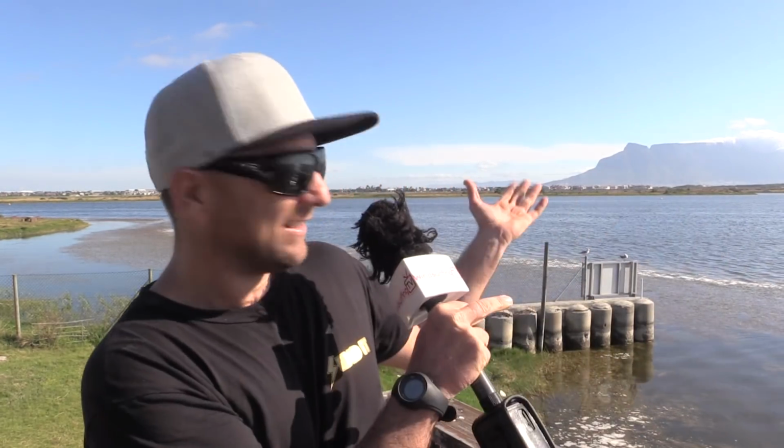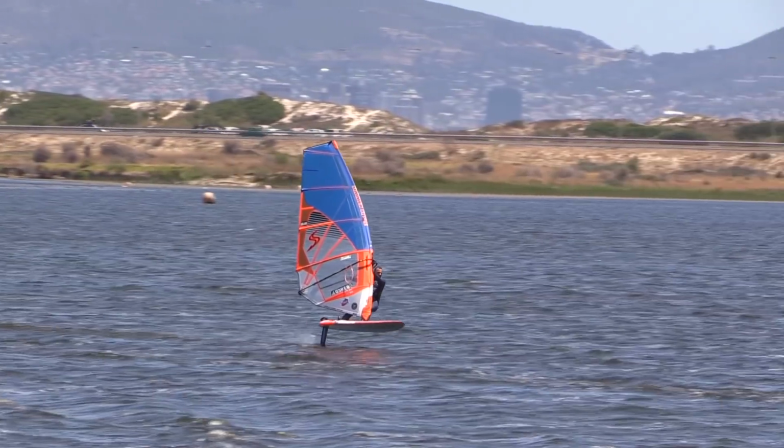We're in sunny Cape Town. As you can see, the mountain is behind me. I'm off to Australia tomorrow, so I'm trying to race through this one. And we've actually been doing a bit of foiling today. I was out there on the 5.6, sending it. Well, not quite sending it.